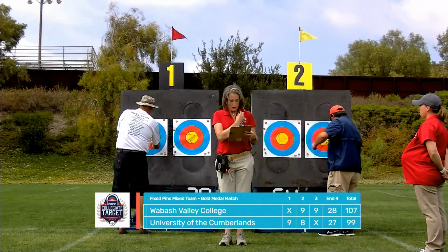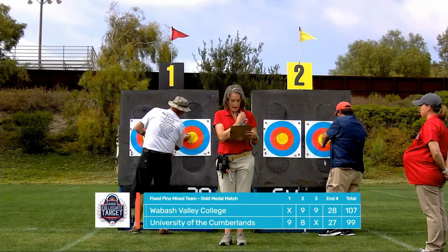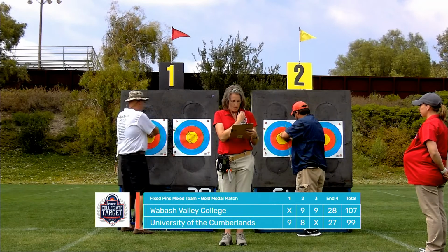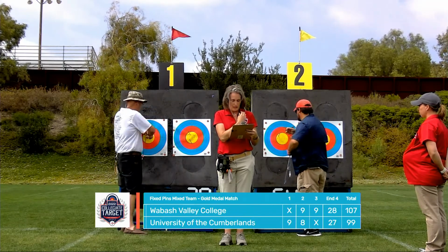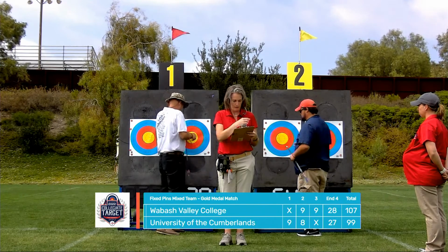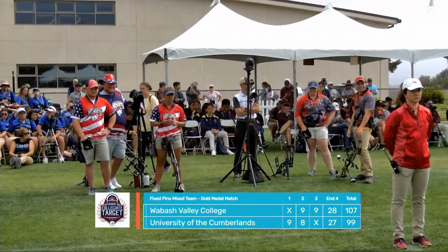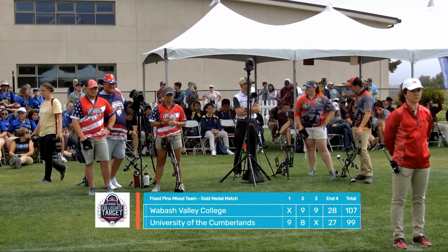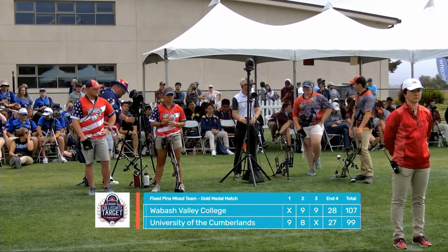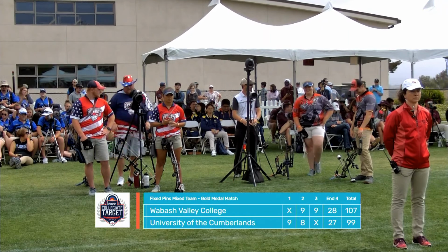I just realized they're showing 3 arrows. Yeah, I see. They shoot 4 arrows. Target 2, 9, 8, 8. Target 1, 37, 107. Target 2, 35, 99. Yep, sounds like 107 to 99 is going to be confirmed.